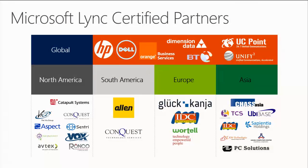And then here's just a small list, and this seems to grow daily. I don't even know if this is the latest and greatest list from when we put the slide deck together. But these are just a handful of the actual partners that have gone through the certification process.